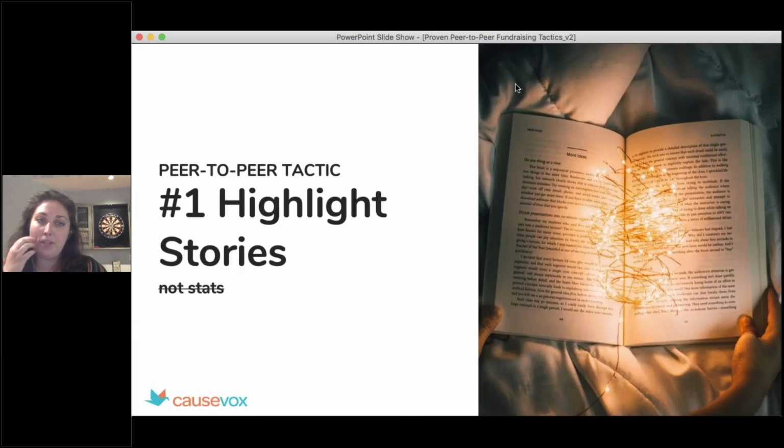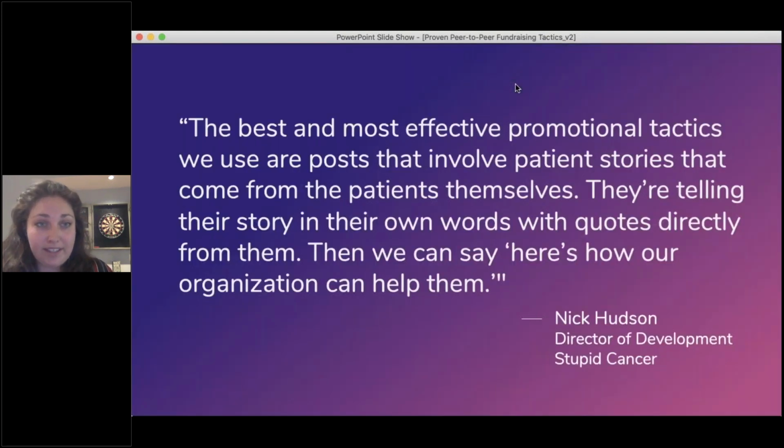Part of that is helping them grasp what the story of your peer-to-peer campaign is, and empowering them to share their own stories as well. Nick Hudson from Stupid Cancer said it like this: "The best and most effective promotional tactics we use are posts that involve patient stories that come from the patients themselves. They're telling their story in their own words with quotes directly from them. Then we can say, here's how our organization can help them." So I think this is really about empowering and sourcing stories from those in your community and the beneficiaries.